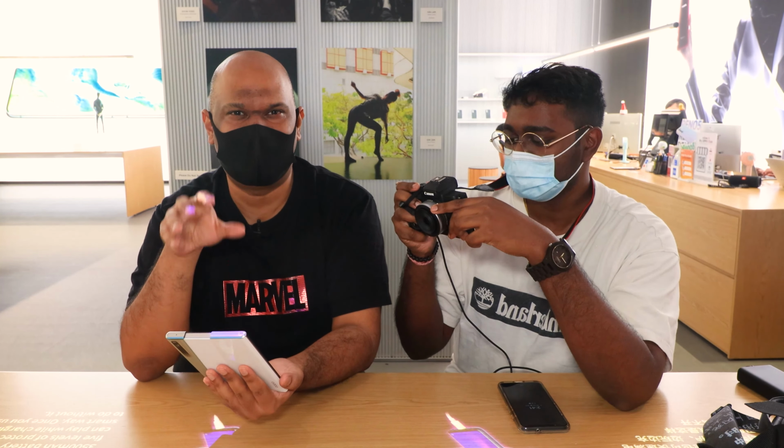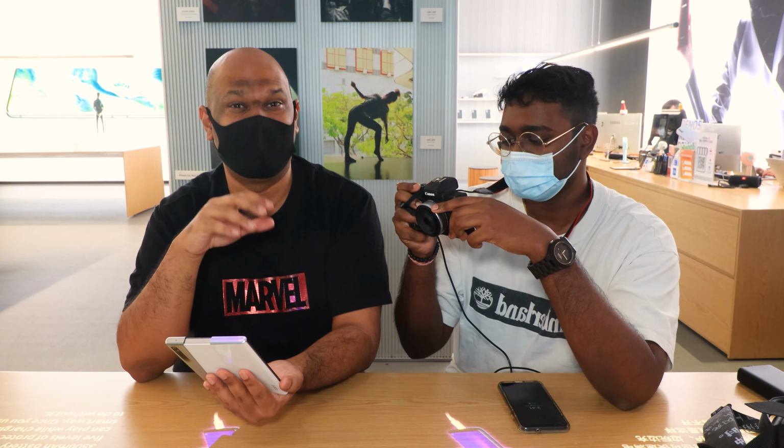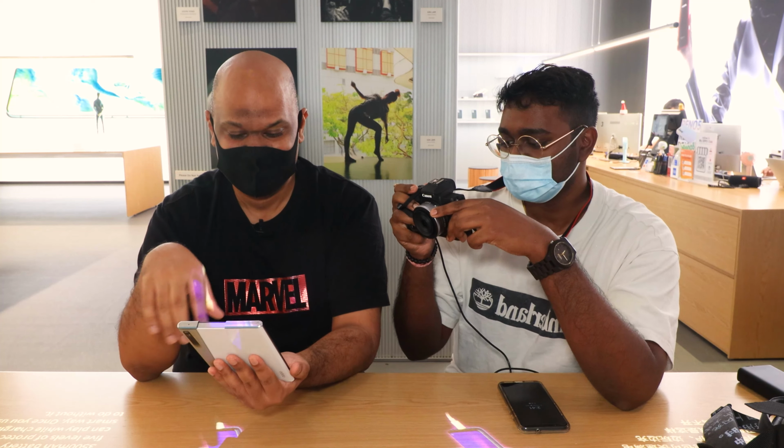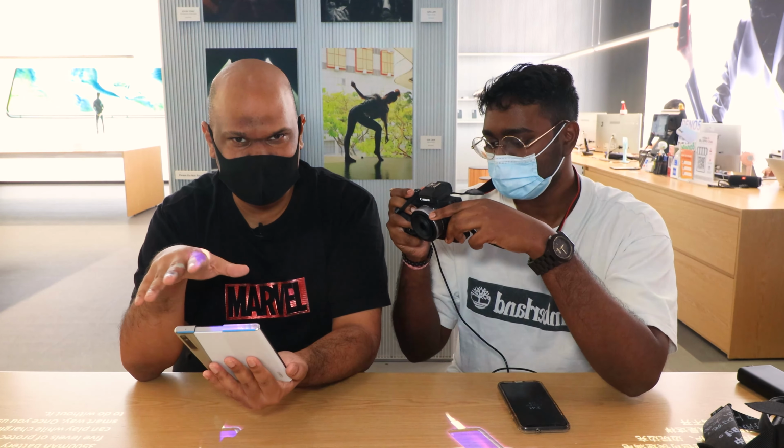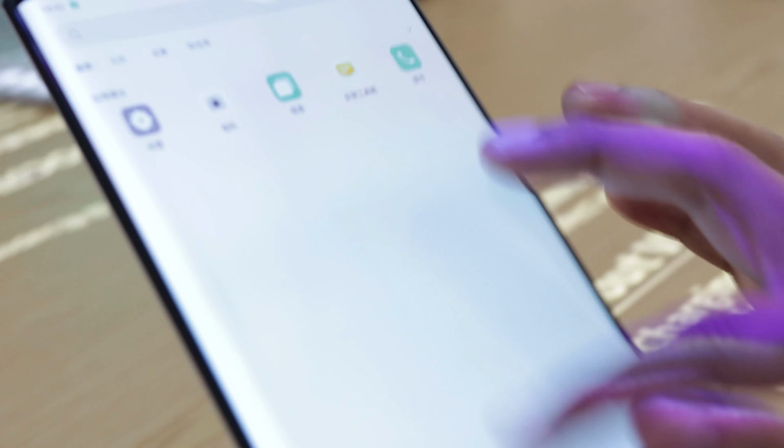of course, they have something in here, but that's not finalized yet, right? We don't know what they're going to add in. I think they don't know what they're going to add in yet also. But of course, the key thing here, the major thing to talk about really is the screen. And honestly, looking at it right now, I don't see a problem. It looks really good.